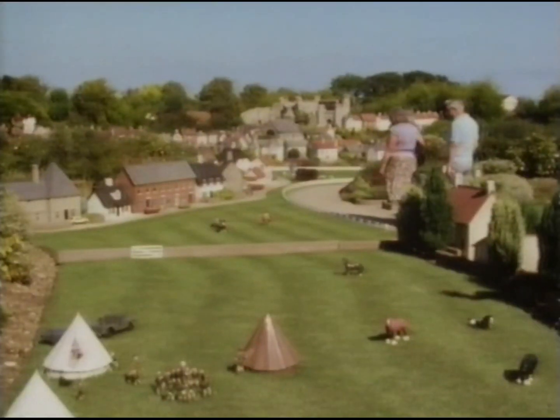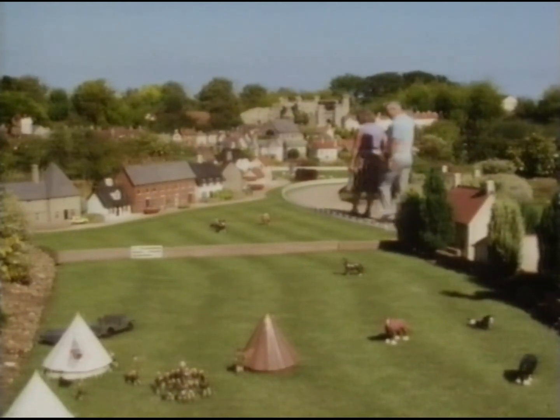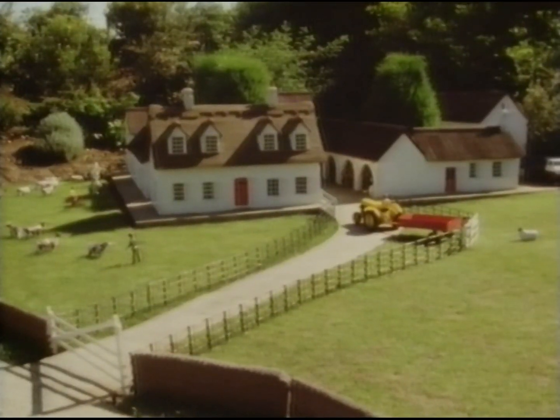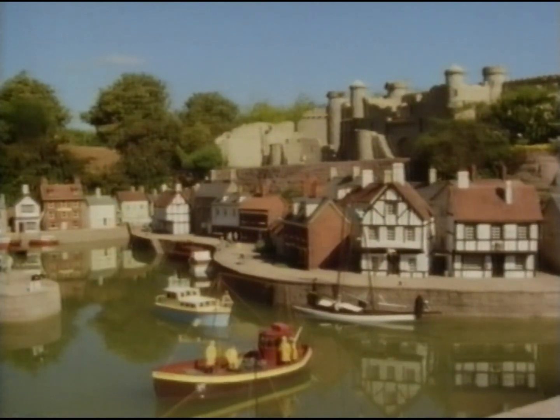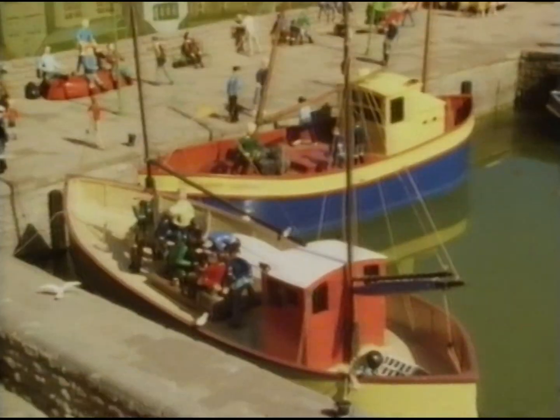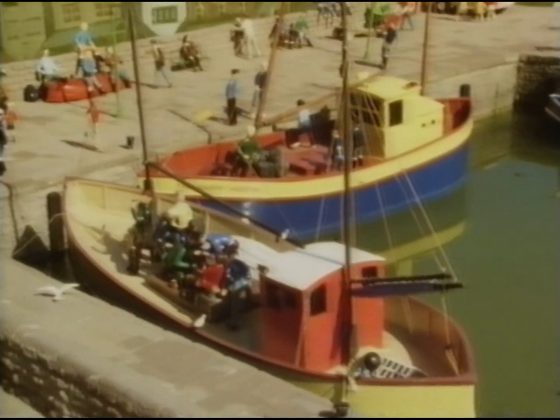Also in the Sowerby area is Portminion Village. There are over 200 miniature buildings spread over a 1-acre site. And everything has been handmade by the 2 people who own it.